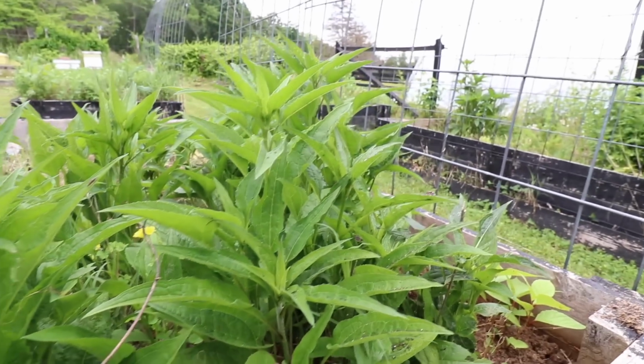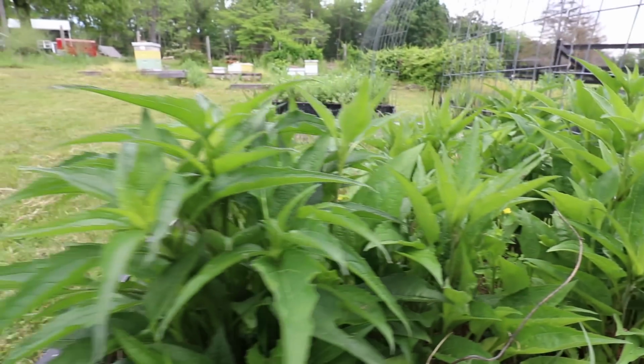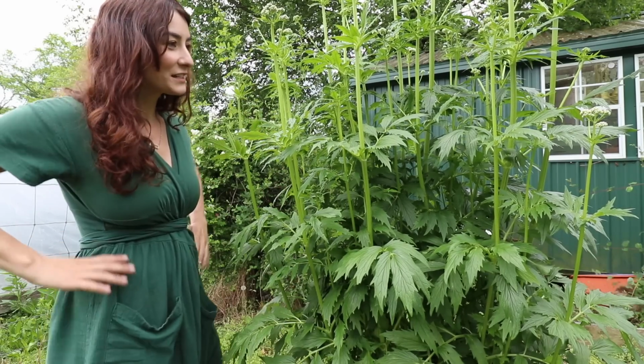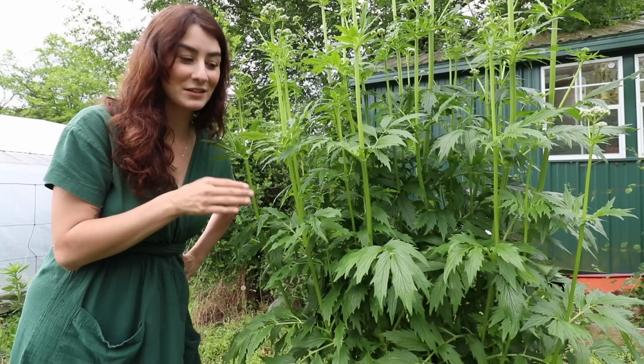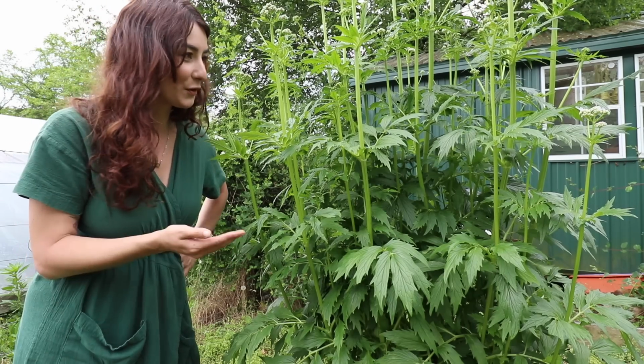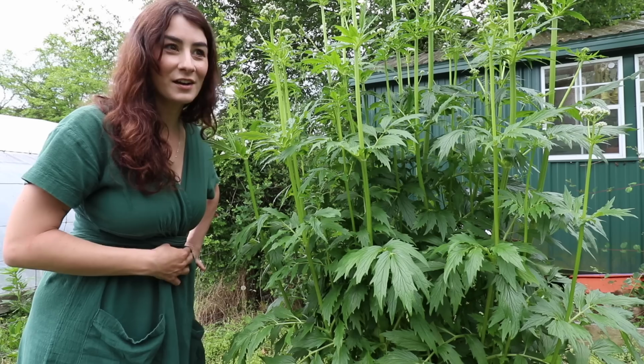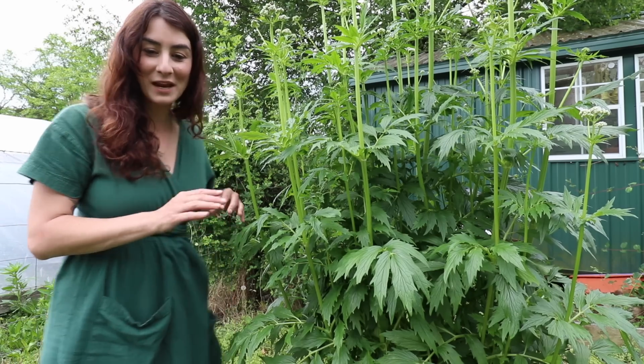And I'm going to have a lot more echinacea growing here, which is going to be beautiful. And this is my massive valerian. Now this plant, I've actually had the same plant, the same root system, growing now for, I think, over two years. And it has dropped babies.